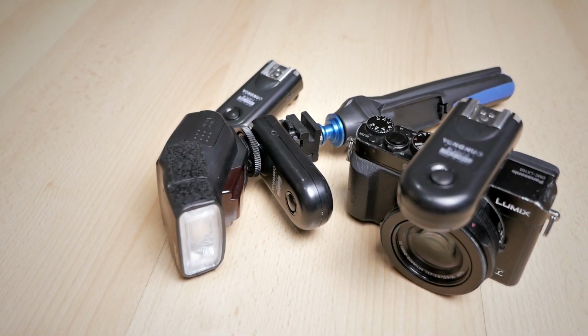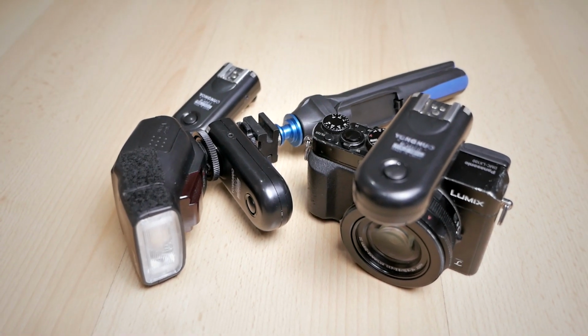Last but not least, some of you might already know that I sometimes take pictures using off-camera flash with a technique known as strobist photography. You can check out my video up here to learn more about its benefits, especially for portraits.